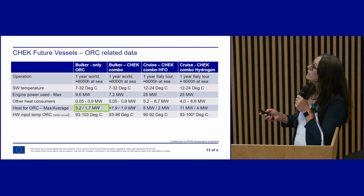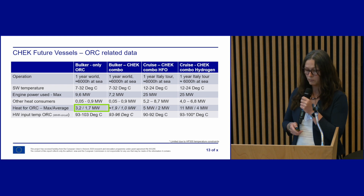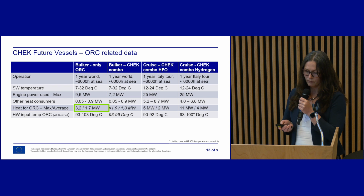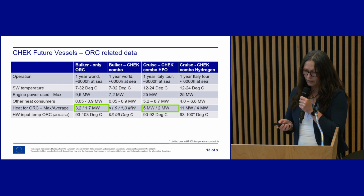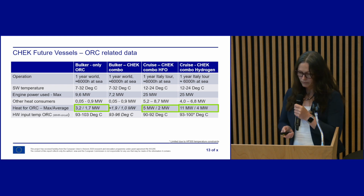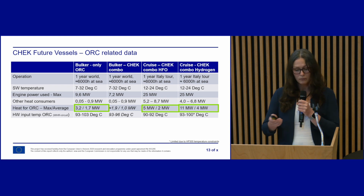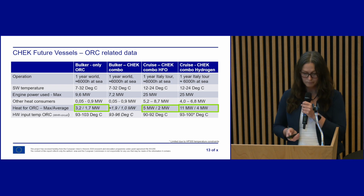And from these simulations, we also receive the remaining available heat for the ORC. In the bulker, it peaks at 3.2 megawatts, but averages just 1.7 megawatt. And for the cruiser running on the HFO, we have approximately 5 megawatt available, averaging 2 megawatt. And for the cruiser running on hydrogen, we can actually reach up to 11 megawatt of heat, but averaging 4 megawatt. So if other routes with higher speeds are selected for the cruiser, the available heat for the ORC can be even higher.